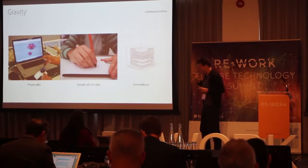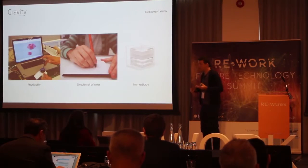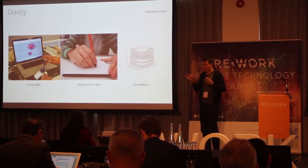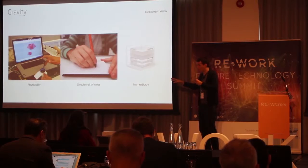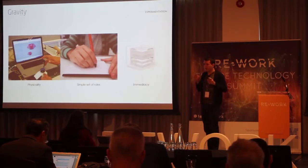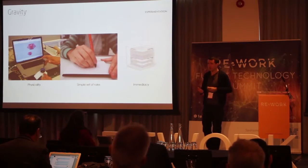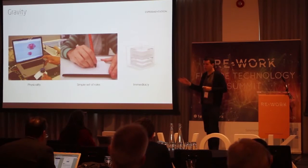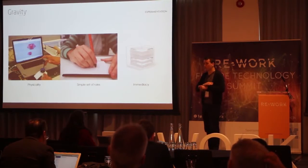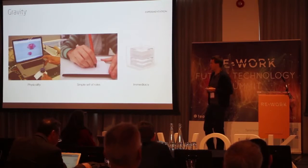Another thing that was interesting was looking at Minecraft, Legos, all these tools, or all these games that have a simple set of rules. You create only with blocks, or you have to stack things on top of each other. And at first, it sounds like a constraint, but when you think about it, it's enabling you to very easily access this tool and start to engage with it. And when you see what people create with Minecraft, it's not a constraint. I mean, people create crazy stuff with Minecraft. So we wanted to have this simple set of rules in our tool.